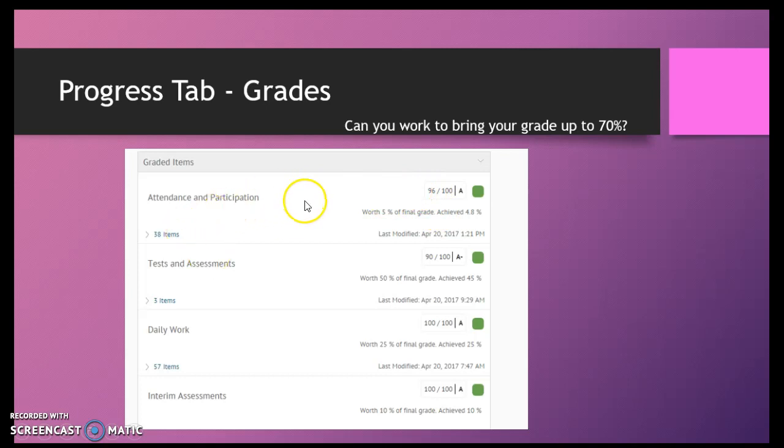Now, this is for an older class, it's for a biology class, and it has a different setup, but the same thing applies. You'll see the categories with your overall grade, the percentage of what the category is, and also the last time you worked in it. To figure out what any of the items are, you'll click on this caret and it will face downwards, and then you can see specific information. Remember, you're looking for those missing assignments first. You're looking for grades below 70%.